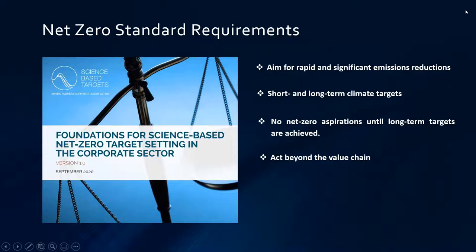Short and long-term climate targets, so achieving something like 50% by 2030 in order to achieve net zero by 2050, for example. No net zero aspiration until the goals are achieved, so no claims can be made until progress has actually been made, which is one way to combat greenwashing, so companies claiming they've done A, B and C without effectively backing it up. And then to act beyond the value chain, so that's investment and encouraging the participants to invest in nature-based solutions like carbon capture, for example.